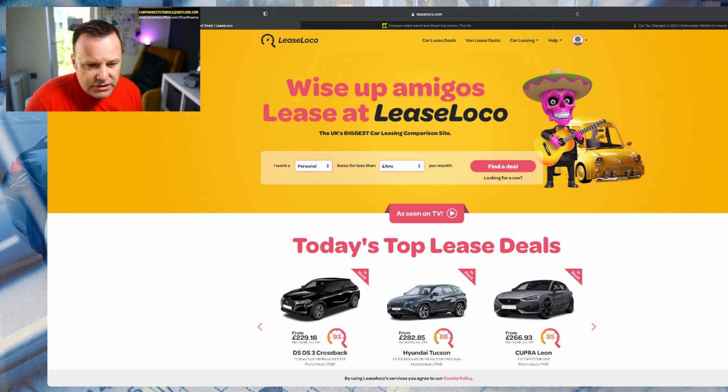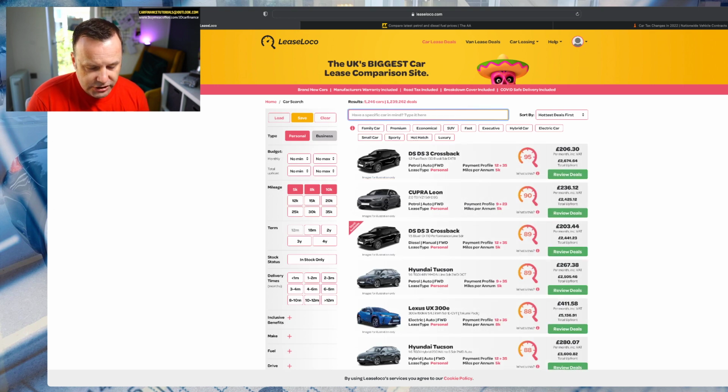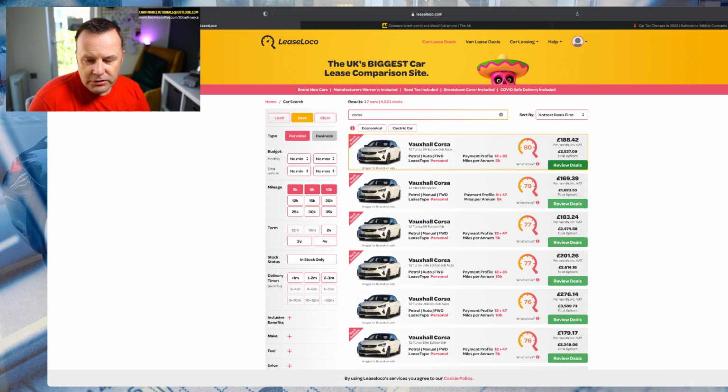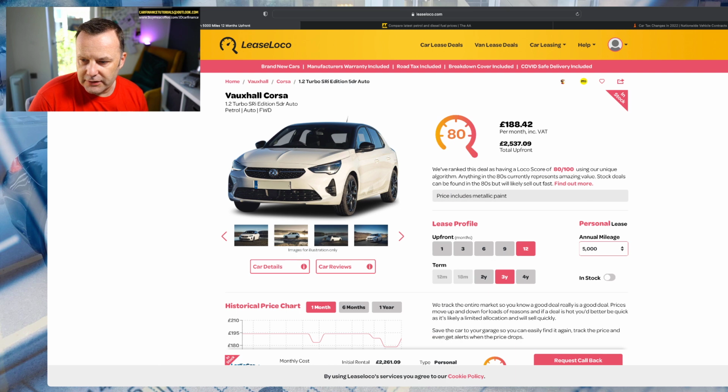So let's say I want a personal lease and I'm going to go for a Corsa. Let's see what there is. To be fair, let's take the first one available. That's a Vauxhall Corsa 1.2 turbo SRI. And let's make sure you can see this. There we go, that's a bit better, isn't it?